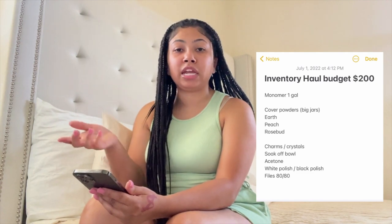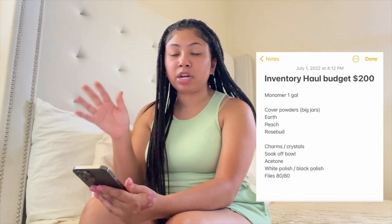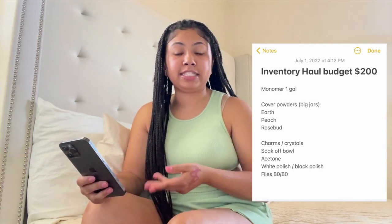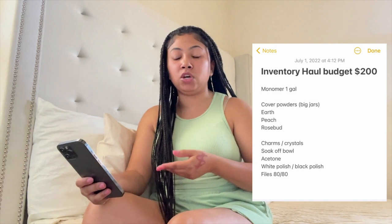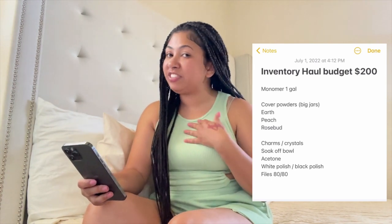I don't have a lot that I need to re-up on, but I have enough stuff that I need to re-up on. So monomer, definitely have to get my gallon of monomer. I need to buy some charms and crystals. A couple of my clients hit me up and said they wanted a certain type of nail, specific nails that I didn't have the charms for, so I have to get those. Like I said before, my soak off bowl, my acetone, that's for me personally.